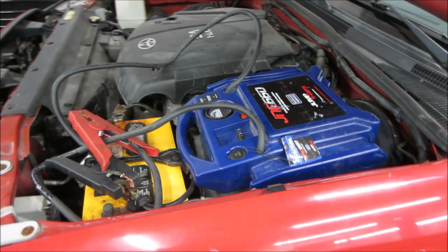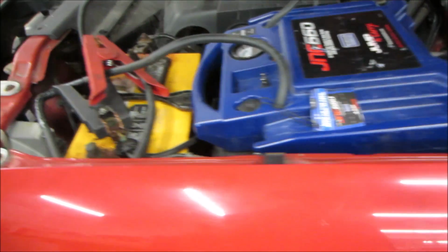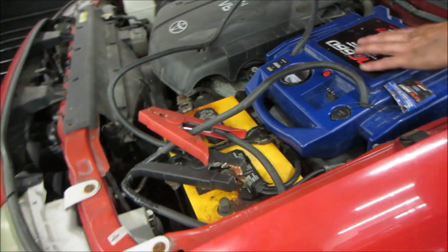He was complimenting my location of the jumper pack, that we could actually probably even close the hood. It's got a supercharger or something in there.